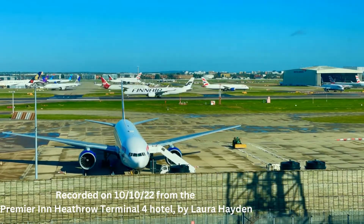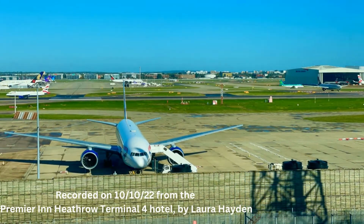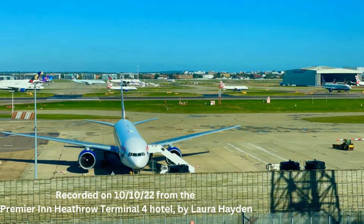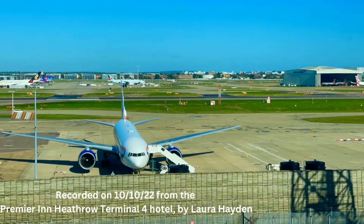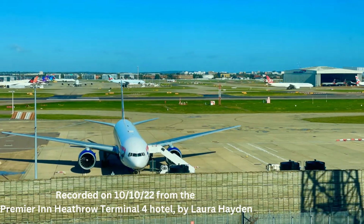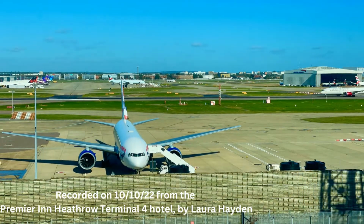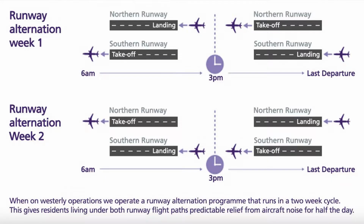So how does it work? Runway alternation only happens when the airport is on westerly operations, which is when the winds are from the west and runways 27 right and 27 left are in use. This time lapse is 90 minutes of 27 left departures. From 6 a.m. to 3 p.m.